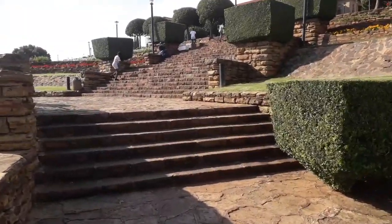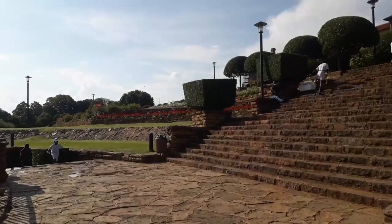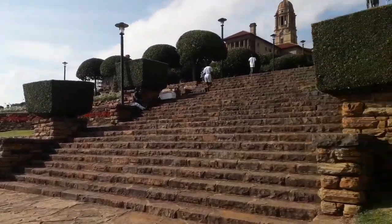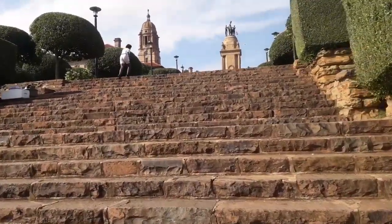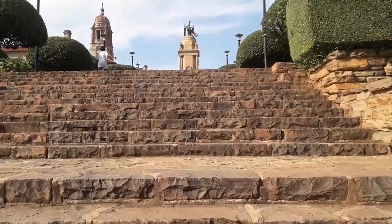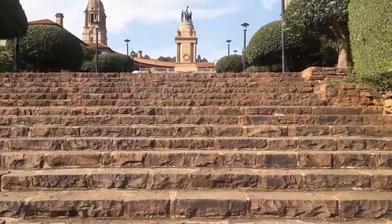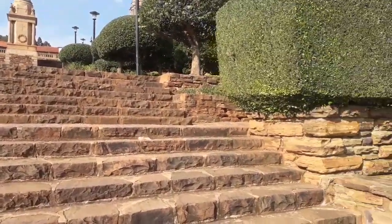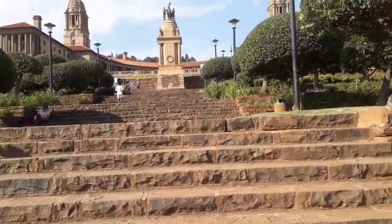Yeah. They can see very nice. It's very pretty. You can see the people, they do the jobs, what do they call it? Garden maintenance.